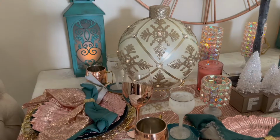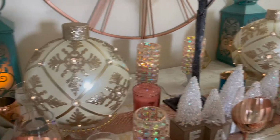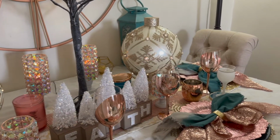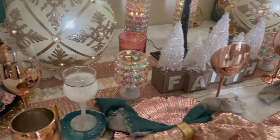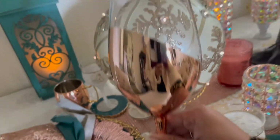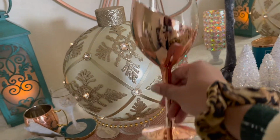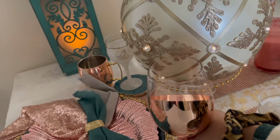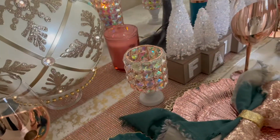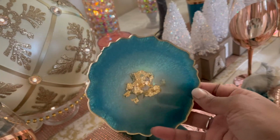Look at my lovely ornaments, which I also got from QVC, and my lanterns, the teal lanterns, right? Since the video, I've actually added two things. I've added these beautiful rose gold wine glasses, right next to each table setting. And I've also added these amazing teal coasters.